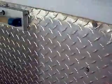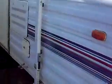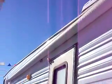You see the nice ladder up there for the walkable roof. Love the huge diamond guard on here. And you see it's not glued on, it's actually riveted on. That's one of the differences with Thor that makes it so much better. The Thor Transports are just really high end, as you can obviously see. Nice A&E Systems awning, much better than the Carefree awnings like you get on a lot of the cheaper ones. And as you can see, it is massive.